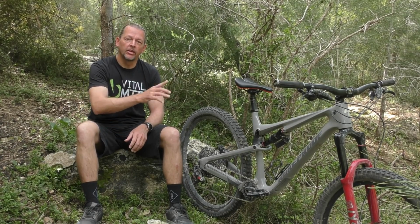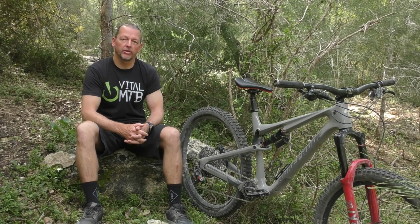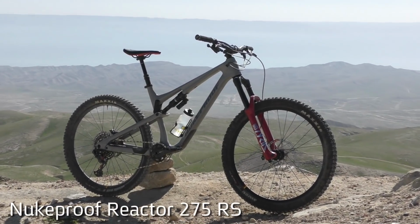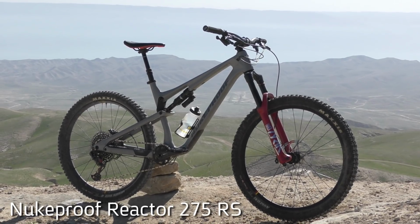Nukeproof's new Reactor is jumping straight into this red-hot market segment, and it's got some pretty solid arguments going for it, especially this hooligan RS version. After 5 months on the trail, we're here to take an in-depth look at this rowdy little rascal, so don't go anywhere. The Reactor is a bit of a fresh start for Nukeproof in many aspects.